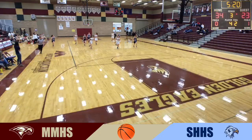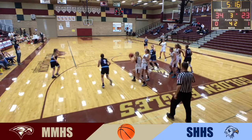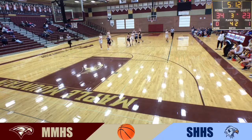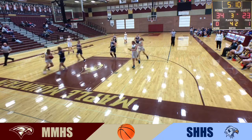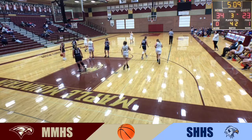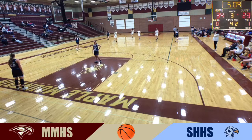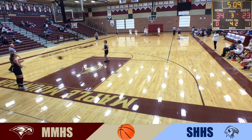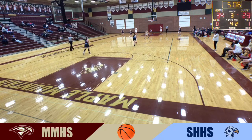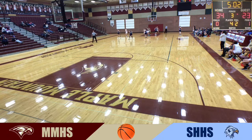Salem Hills. Inside, pass to Maple Mountain. Vorkink up to Tanner, and we have a travel. That's the hard part about those passes, is you've got to get your feet stopped before you shoot, or you've got to start bouncing the ball. Nice jump.